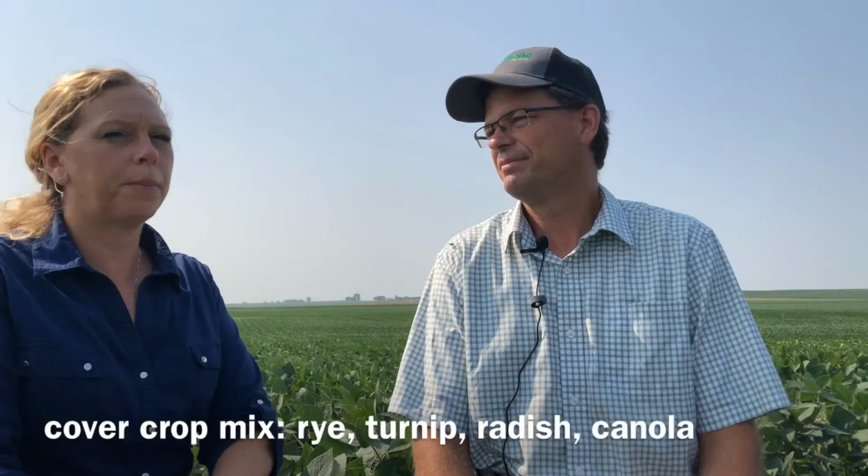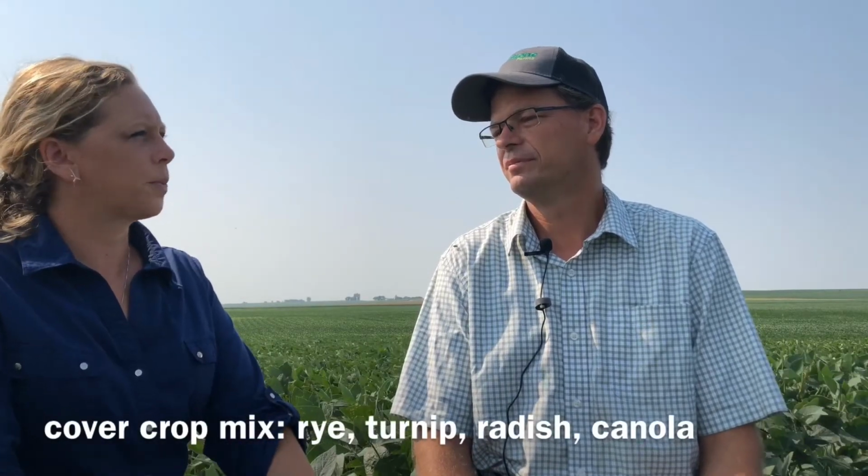So what's your typical seed mixture you're putting out here? Usually about 50 pounds of rye, a pound of turnips, a pound of radish, and a pound of rape is kind of my typical. Okay. This farm in particular is really important for the nutrient scavenging because it's in the wellhead. Right. So you're doing your part as far as that goes.